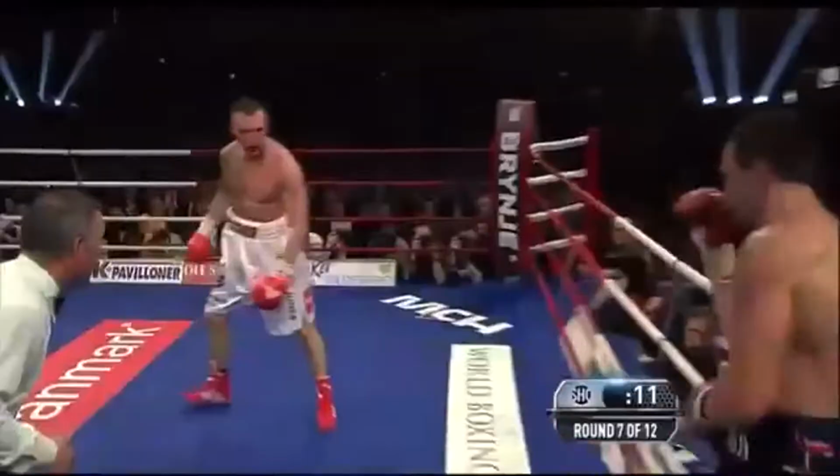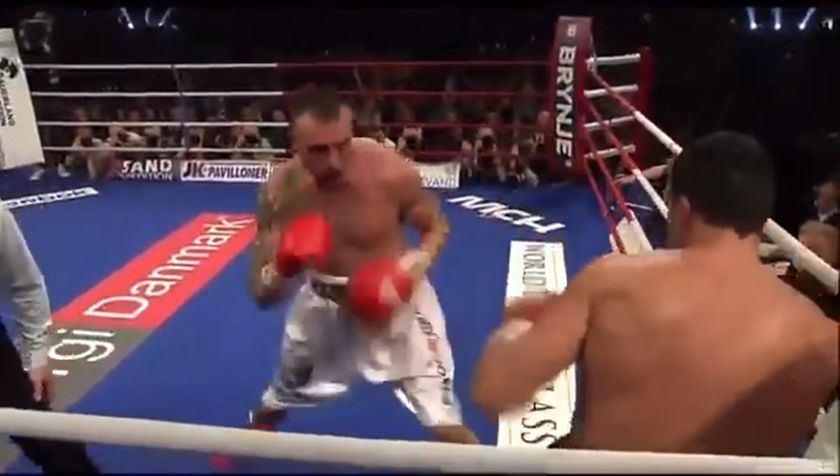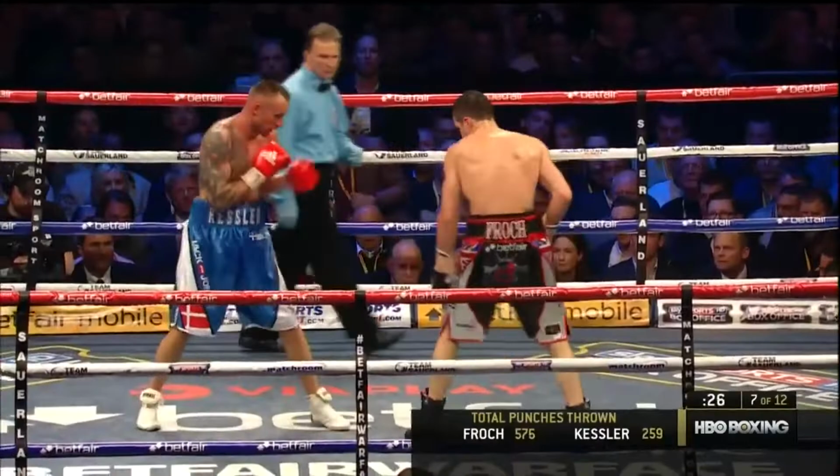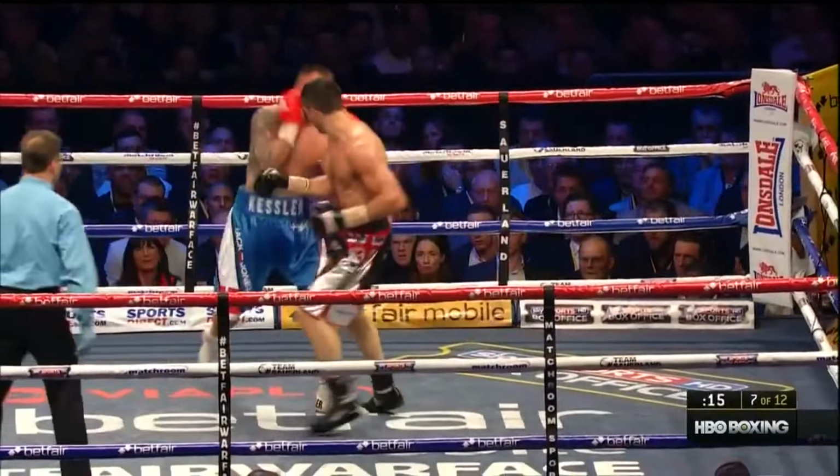Oh, big right hand by Kessler. Froch says it hit him on the back of the head. Now Kessler moving in. He's gaining confidence. Kessler loading up on his punches now. To the body. Hard right hand by Froch. Kessler momentarily wobbled by that one. Froch has got something to work with here.